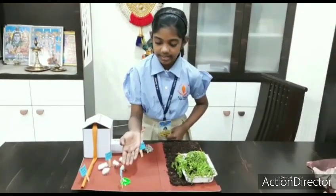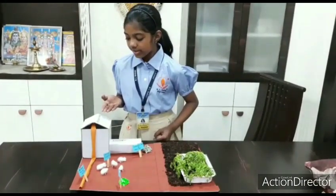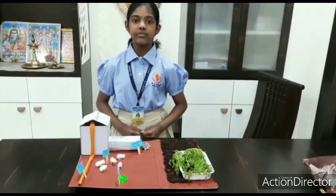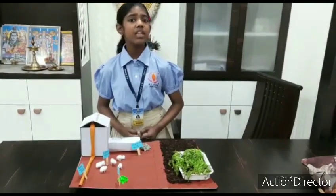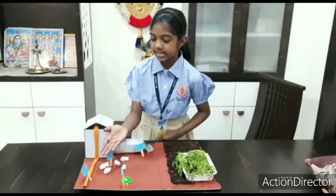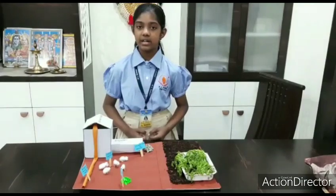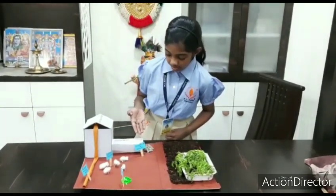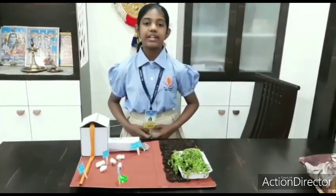Here the cattle waste is collected and sent to the biogas plant. In the biogas plant, microorganisms feed on carbohydrates and protein. It produces methane gas. It is piped and sent into houses and factories to be used as a fuel. Now, after this process, the organic waste is used as manure.